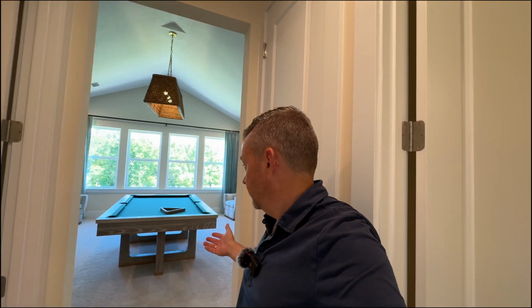So what would you do with this upstairs bonus room? Would you, and by the way, we're gonna go downstairs. The video's not over. We're gonna go check out the outdoor living area. But what would you do if you had this upstairs? Would you do it as like a pool table? Would you do it like a movie theater? You know, what would you use it for?